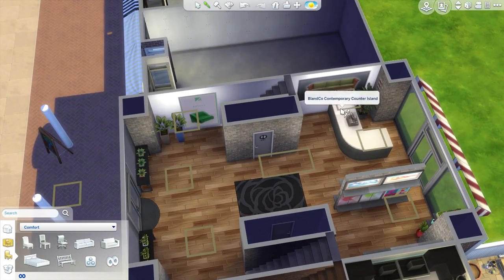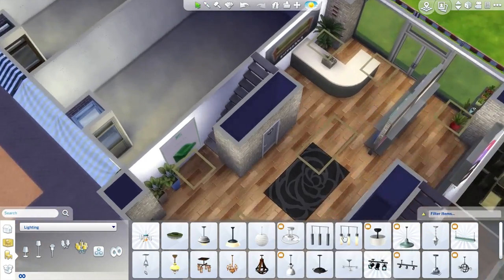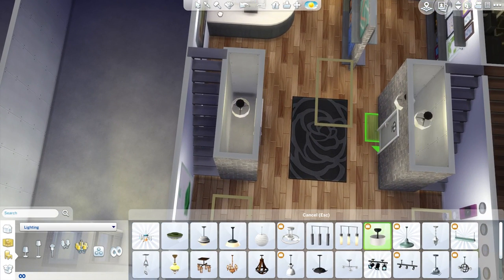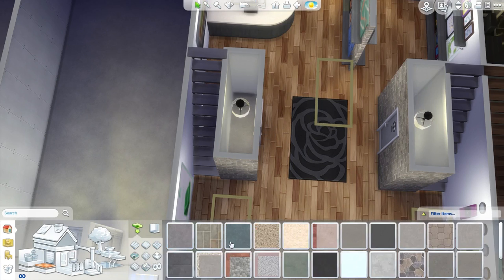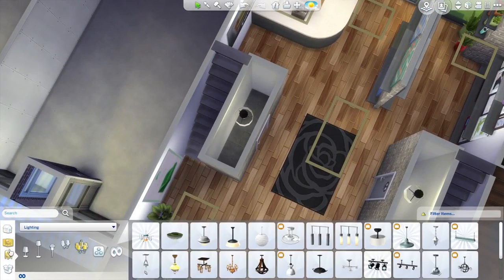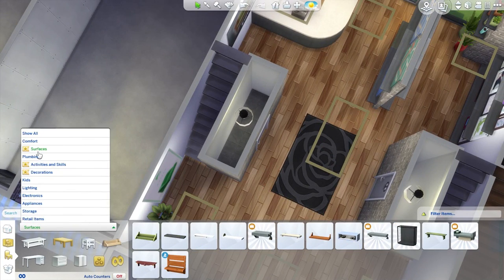Okay, so for lighting, I think I'm actually going to use a real hanging light for here. So I'll go with this one. And then for the wallpaper, I'll just keep it clean white, and then for the flooring, I think I'm going to use gray tile, this one right here. So I'm just going to keep the color scheme here pretty simple, and I'm not going to be able to fit anything in each of them except for just a toilet and a sink, so it should take no time at all to do this.